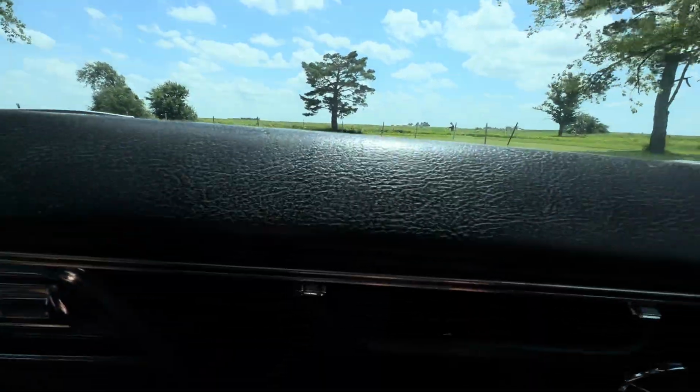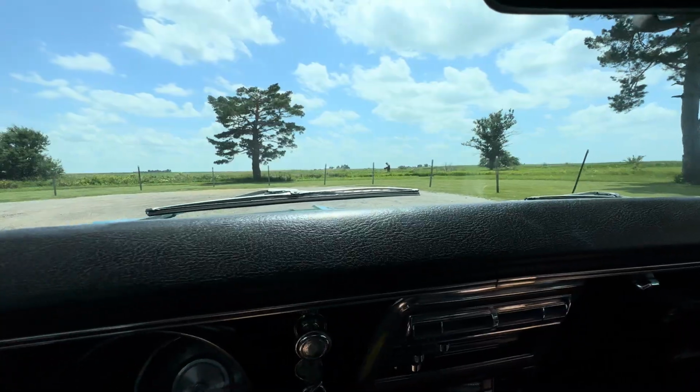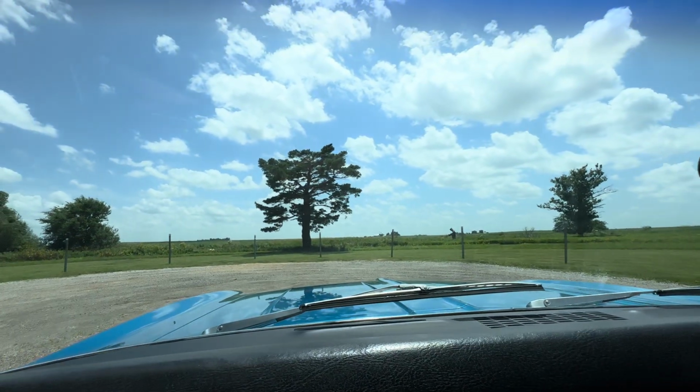Yeah, just remember that there's a pedal over here. I know, we don't want to run through that puddle, do we? No. No.